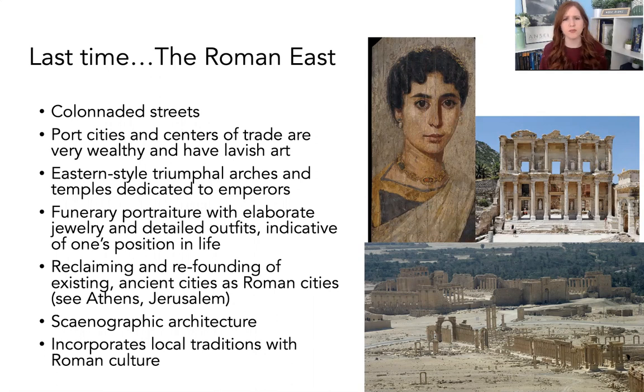Another thing that we saw was a lot of port cities. We looked at multiple harbor towns, places like Zeugma and Ephesus, and these are really centers of trade because of their locations on prominent waterways. And they linked Roman commerce with other cultural centers. So for instance, at Zeugma, we saw that it linked the Roman world with the Parthian world.